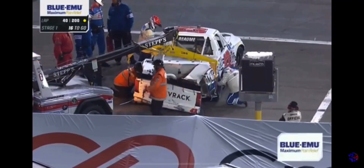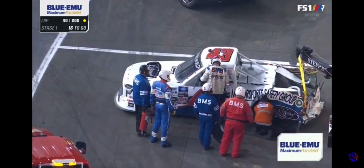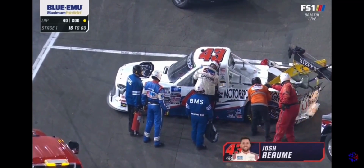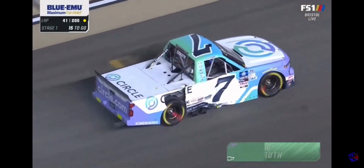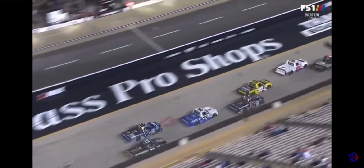Race presented by Blue Emu, and under caution for the first time tonight, Josh Reaume, that 43 truck with heavy rear end damage, and as Reaume was stopped on track, the 7 of Rajah Caruth came onto the scene and tried to avoid Reaume, but suffered some right side damage. Reaume loose into one, maybe a little bit of too much rear brake, and watch how long he slides along.